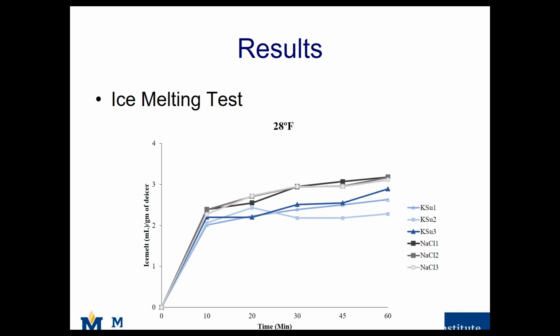Another way to look at this data is in a table, and generally what's reported is the ice melting after the 60 minutes. What you can see here is that for potassium succinate, 2.6 milliliters per gram were melted, whereas for sodium chloride, 3.15 milliliters per gram were melted. So again, a significantly greater amount was melted with the salt brine than the potassium succinate, but not by a huge amount.